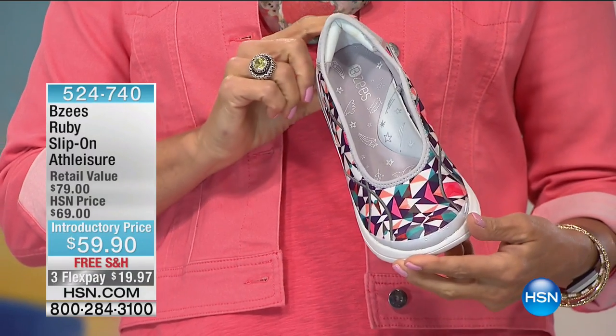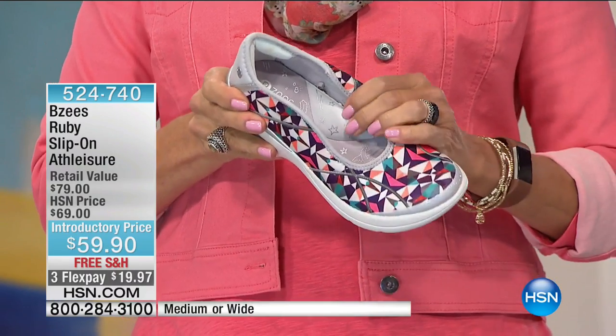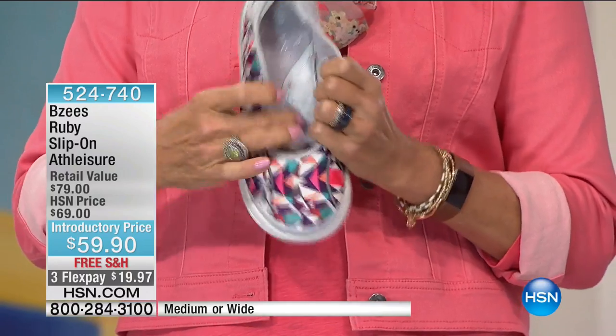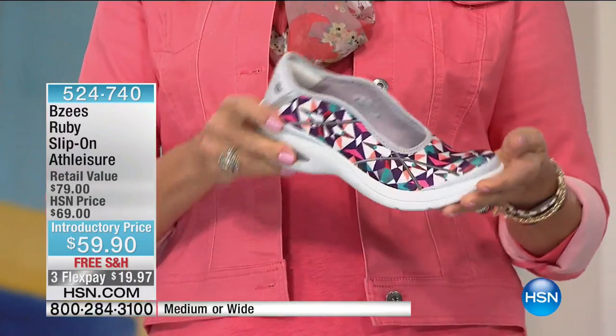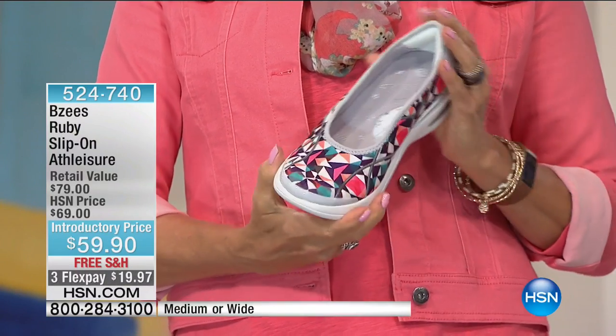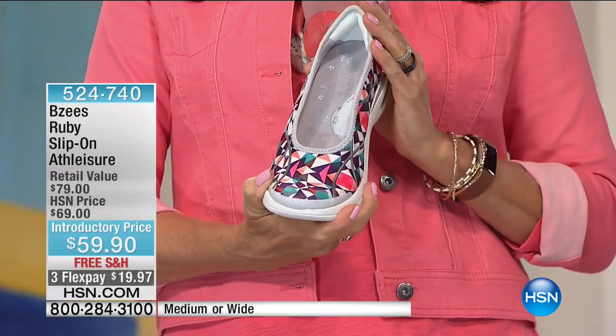This was the ruby slipper that gives you, look at that cush at the heel, at the arch, even the cush on the insole from heel to toe, the stretch, and you slip in. This is the fun geo print, but we had a solid black, a solid white. We also, I think, still have this in a floral, which is kind of a Monet style floral, which will be the next to go.